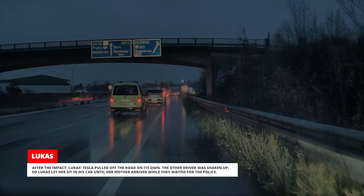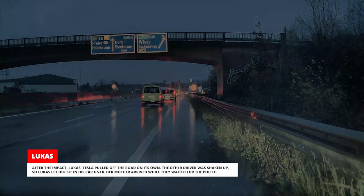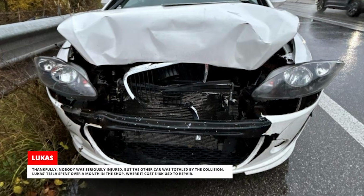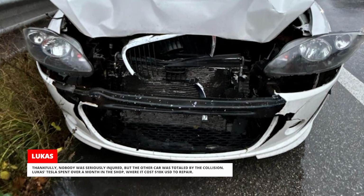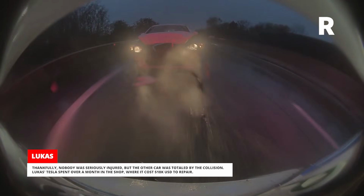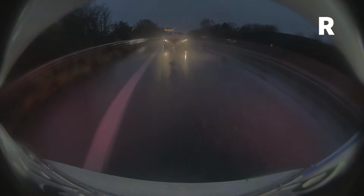The other driver was shaken up, so Lucas let her sit in his car until her mother arrived while they waited for the police. Thankfully, nobody was seriously injured, but the other car was totaled by the collision. Lucas's Tesla spent over a month in the shop, where it cost $18,000 to repair.